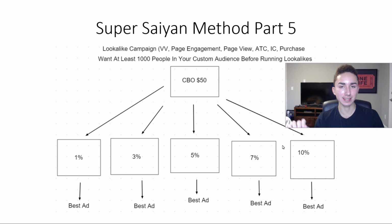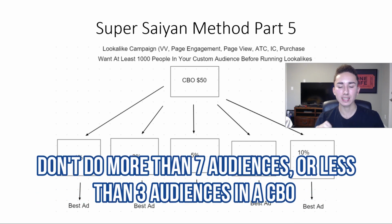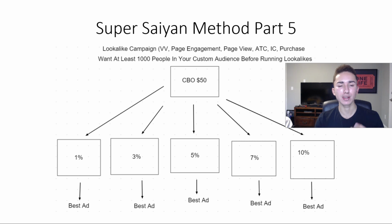From my own testing, from my own experience, and from what other people have taught me, you don't want to do more than 5 audiences in this CBO. Because if you're testing 10 lookalike audiences in one CBO, it's going to be too spread out, there's too many variables, and you're not going to give the proper amount of attention to each audience. So I limit it to 5, and you're not going to see a huge difference between, oh, Ethan, you excluded the 6% audience. What if that becomes the winner? Guys, 7% will do. It's not a huge difference. And for this, you're just going to show the best ad that you've had out of all of this data.